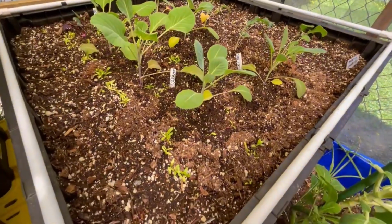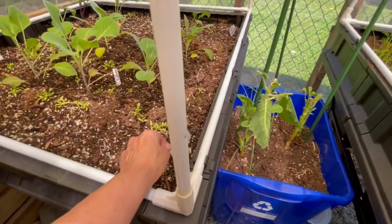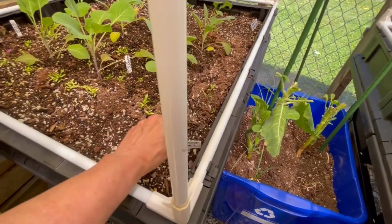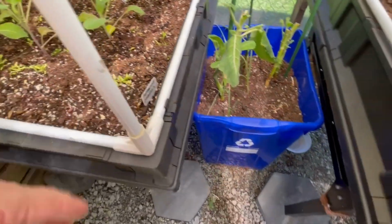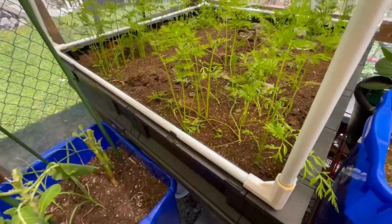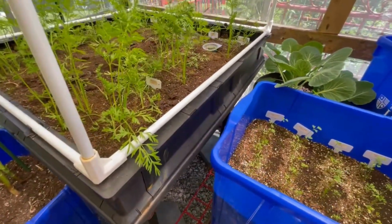This is the shard that I bought from a lady in the UK. Peppermint shard. I sowed this March the 12th, and it's absolute rubbish. So I'm not really worried about it. This needs water. I pulled all the garlic out of here and showed you that. It was absolute rubbish. It's a bad year this year, except for certain things.